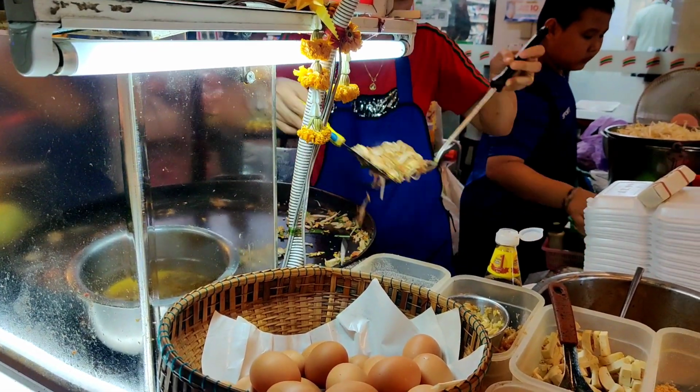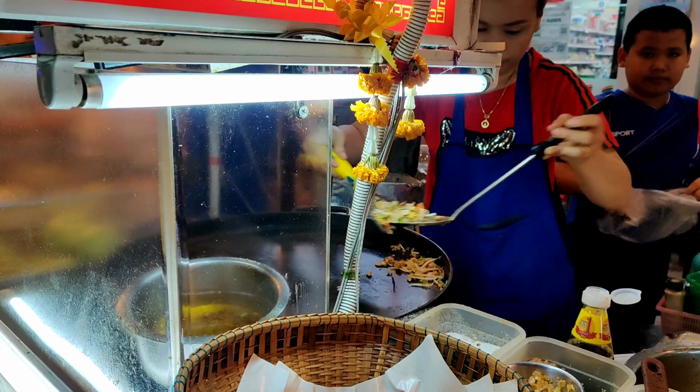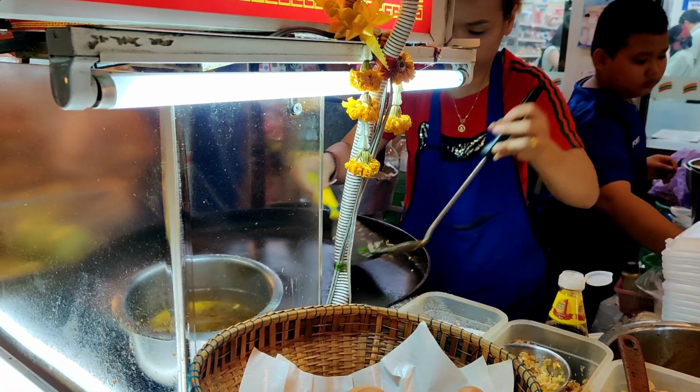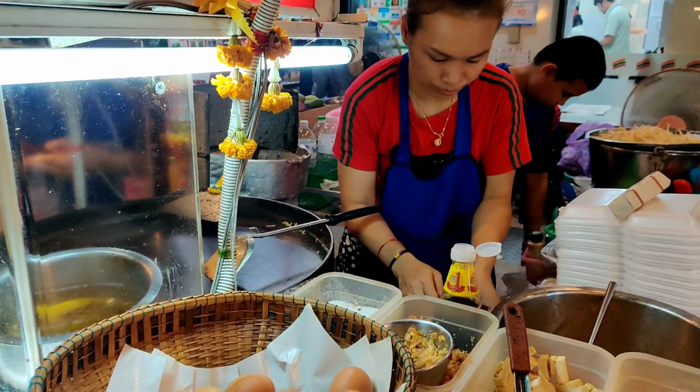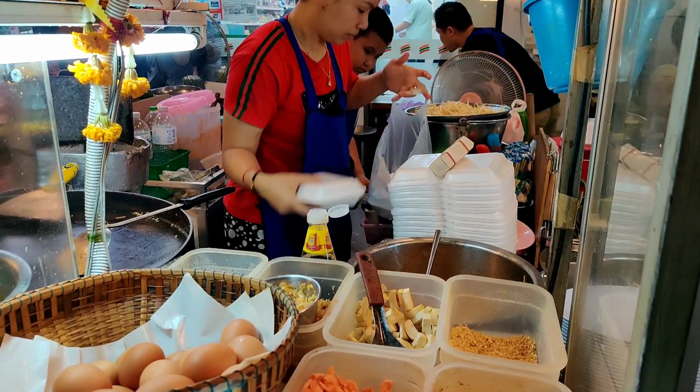So that's it, guys. That's how they do it. It's super delicious. Some of the best food you can have in Thailand. Definitely has to be. I've been eating here for years. So, yep, amazing. So that's 140 baht, guys.